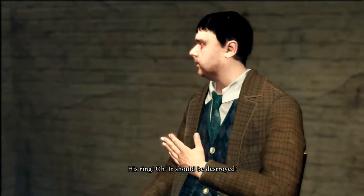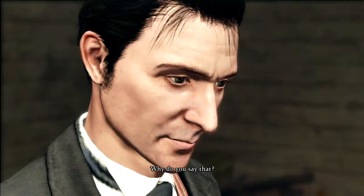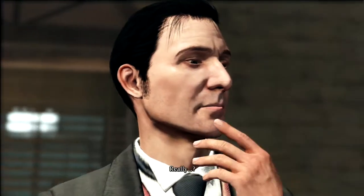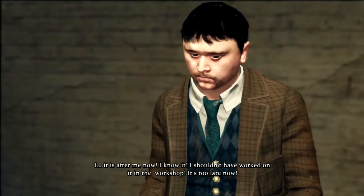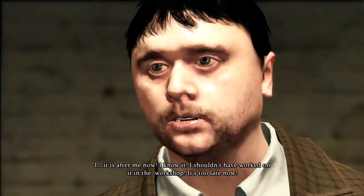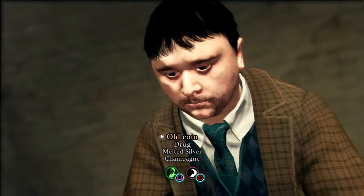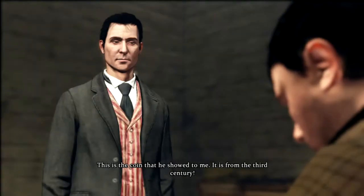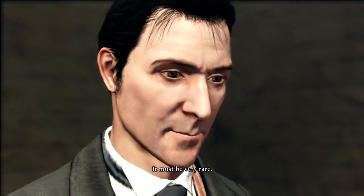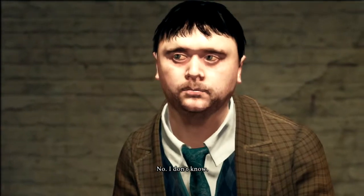His ring! Oh, it should be destroyed. Why do you say that? It is a cursed ring, digging dark secrets. Really? It is after me now. I know it. I shouldn't have worked on it in the workshop. It's too late now. This is the coin that he showed me. It is from the 3rd century. It must be very rare. No, I don't know.